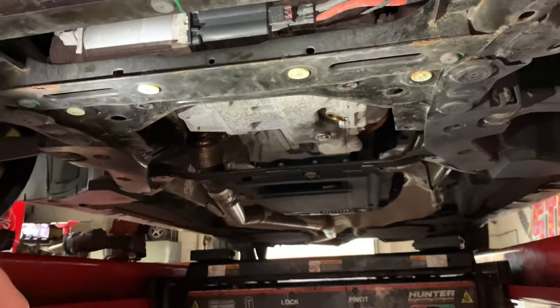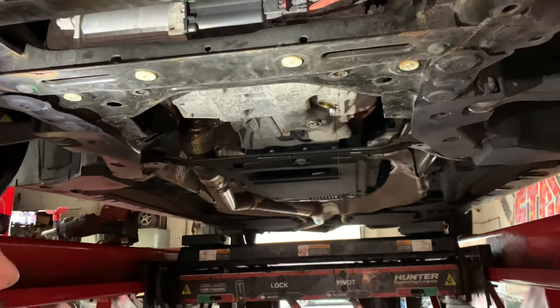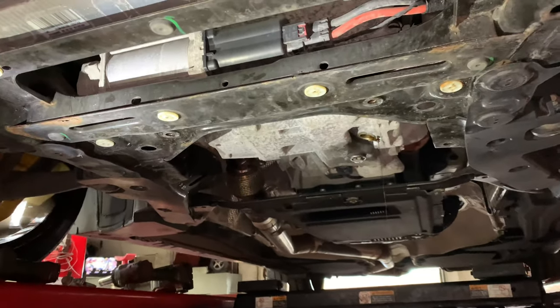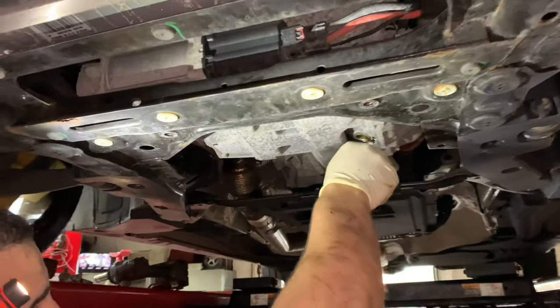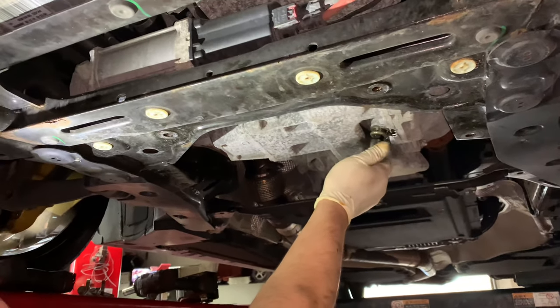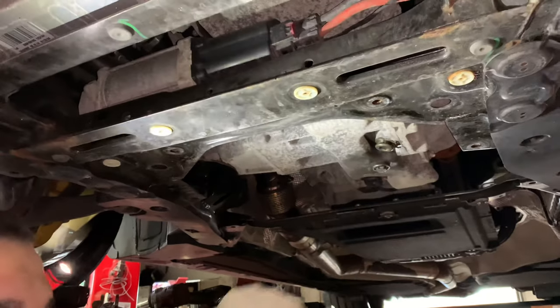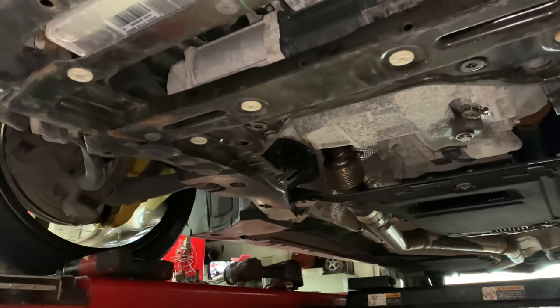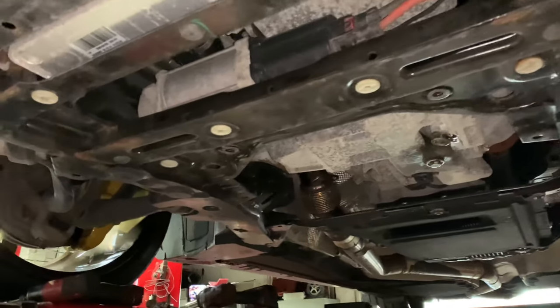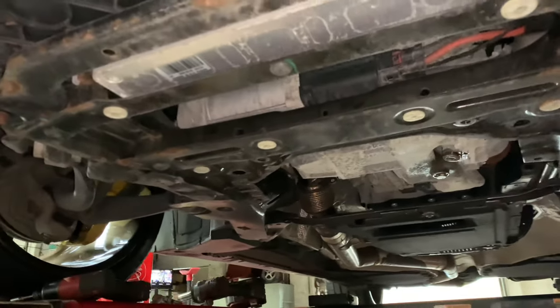So basically the fluid is not bad, but it's 50K miles, so as a preventative measure I'm just going to do it, just to be on the safe side. And that's all the fluid that came out? That's it? Are you serious? I thought it would have been more. So that's basically a quarter? A little bit less. Wow. Okay. So they don't take a lot.